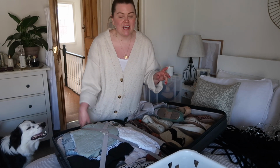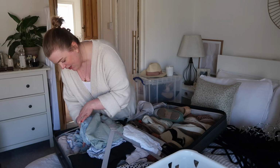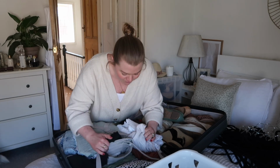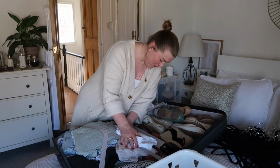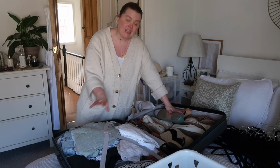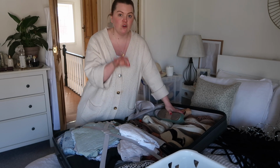Oh my god, I was thinking about what type of jacket I want to wear this spring summer, and I've just realised my denim jacket is here. Yes. Oh my god. My wide leg trousers. Oh, I'm so happy. So I'm going to keep some of the stuff in here for now.